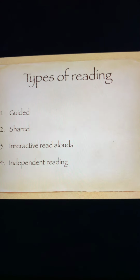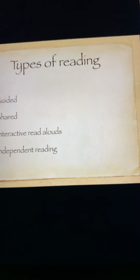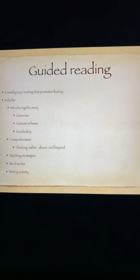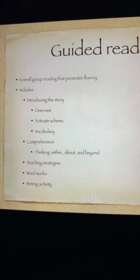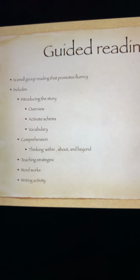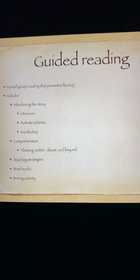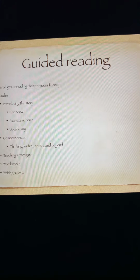Next, we have types of reading. The types of reading would be guided reading, shared reading, interactive read alouds, and independent reading. Guided reading is going to be like a small group where reading promotes fluency. It will include an introduction to the story, which would be an overview. It would help the students activate schema, or things the student already knows. Maybe talking about new vocabulary they might see as they read.